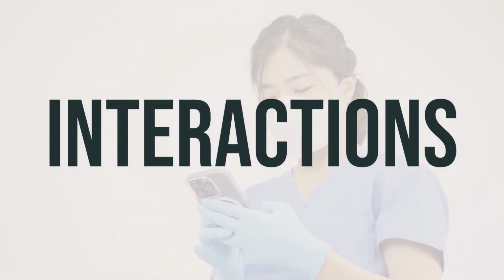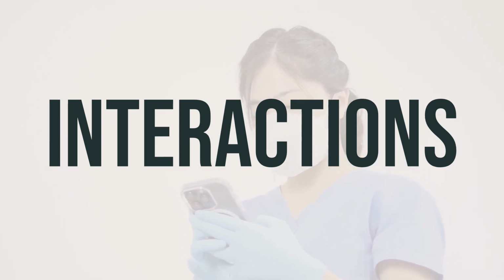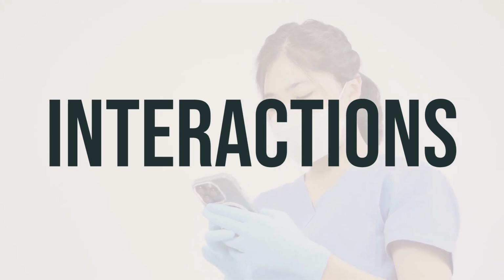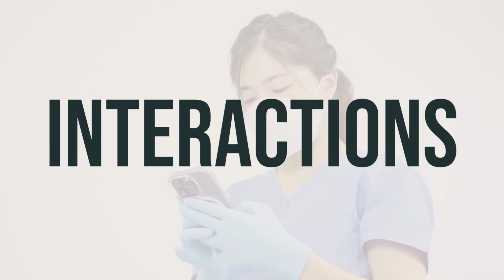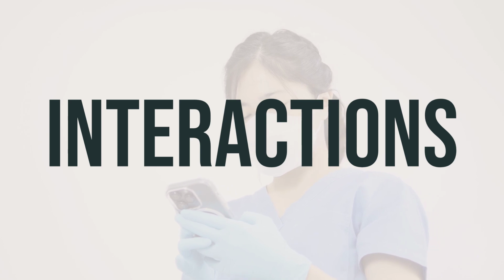It's important to be aware of potential drug interactions with Dyrenium, as they can affect how your medications work and increase your risk for serious side effects. Make sure to keep a list of all the products you use and share it with your doctor and pharmacist, and always seek their approval before starting, stopping, or changing the dosage of any medicines.